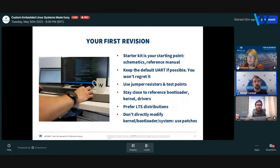It's a lot harder when you don't have anything happening and you don't have any sign whether the platform is alive or not, and you have to debug without that feedback from the platform. So keeping the default UART would be one recommendation. Use jumper resistors and test points wherever it makes sense, because you will want to test the different signals on your board as you're debugging. If you have those, you can just plug in a scope and see what the signal looks like and if it makes sense.